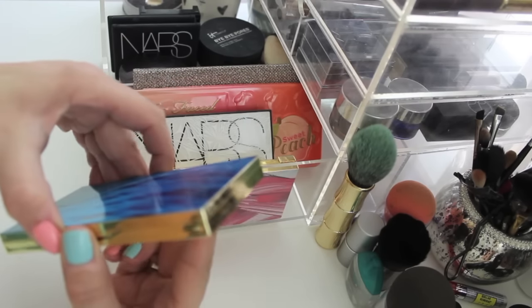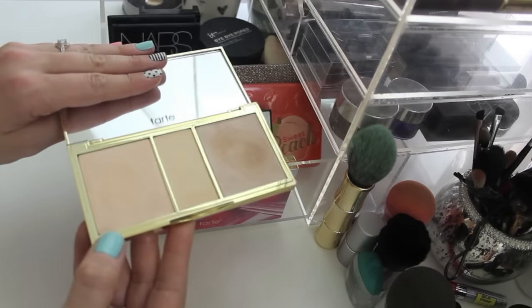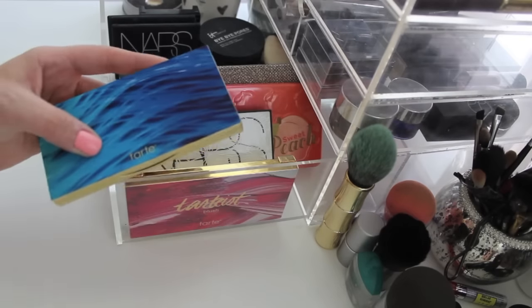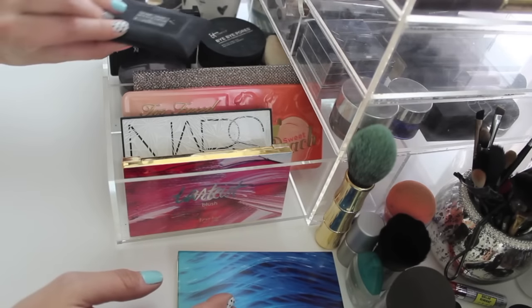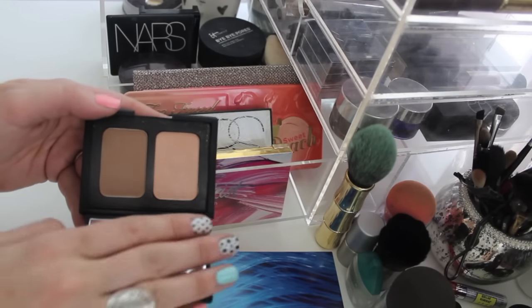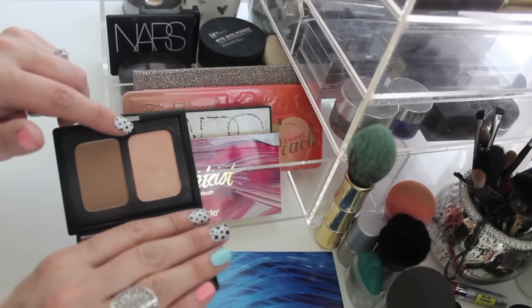Anyway, the Tarte Skin Twinkle palette. I love this palette. I never thought I was going to love it as much as I do. Such a beautiful highlighting palette. They're intense. So, so good. And what else do I have down here? I think just Hot Sand, which, you guys, no joke, this is the Hot Sand Laguna Duo. It's limited edition. This is one of my all-time favorite highlighters. I'm not kidding.